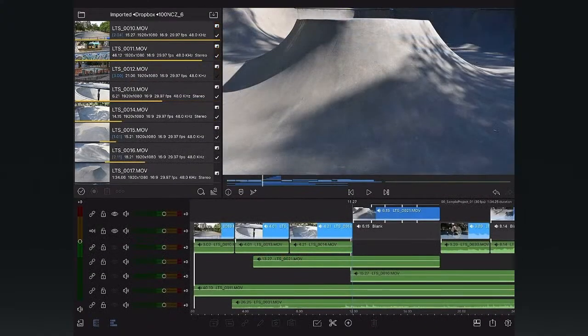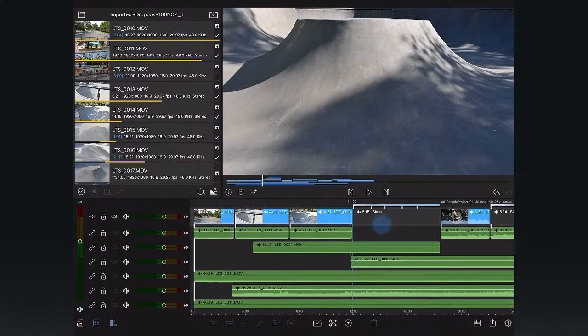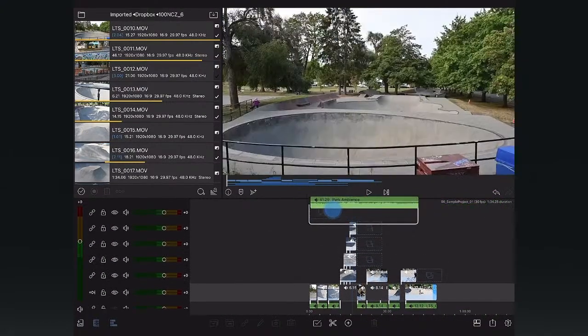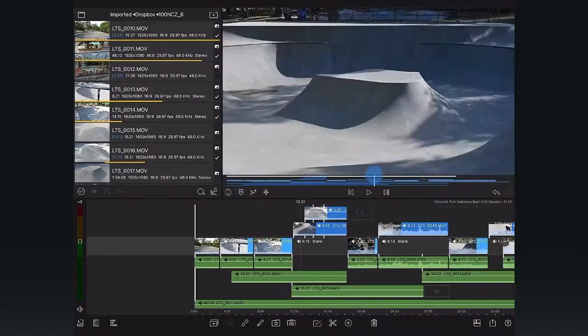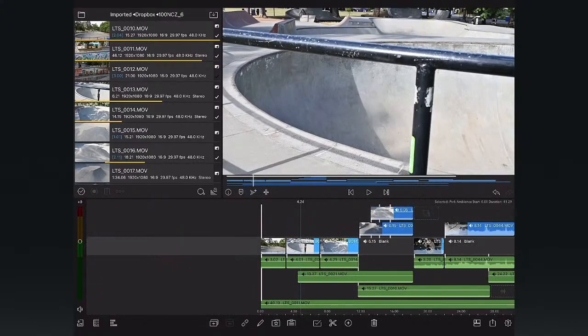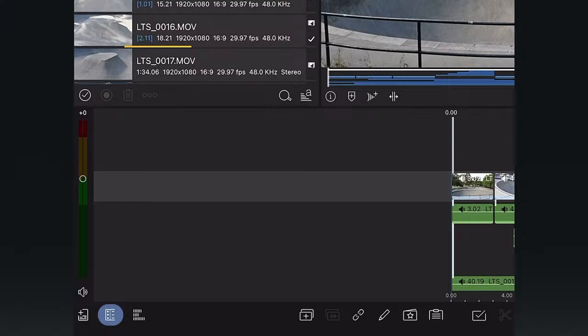In LumaFusion, you have up to 6 video tracks and 6 audio tracks to work with. You can also place audio clips on your video tracks, so you essentially have 12 audio tracks to work with. Above your timeline is your timeline navigator. It allows you to see an overview of your entire timeline. You can scrub through it or tap certain areas of the navigator to get to sections of your timeline more quickly. The headers button gives you more control over the video and audio tracks.